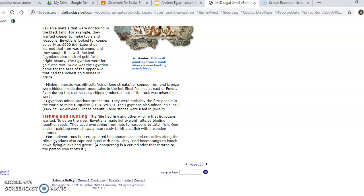Fishing and hunting. The Nile had fish and other wildlife the Egyptians wanted. And to go on the river, Egyptians made lightweight rafts by binding together reeds, and they used everything from nets and harpoons to catch fish. And one ancient painting even shows a man ready to hit a catfish with a wooden hammer.